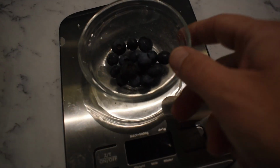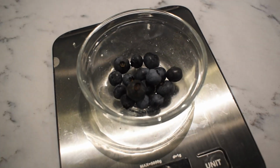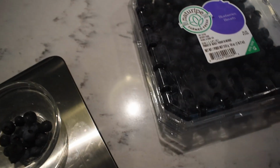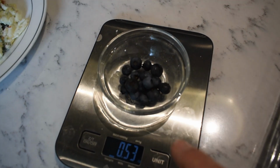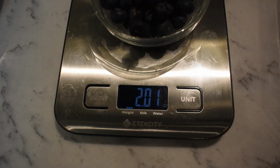And then over here I've just got some blueberries. This is actually from my blueberry bush outside, and it is only weighing in at half an ounce. So I'm actually going to use some of my store-bought blueberries to weigh out 2 ounces, and that will be breakfast for today. Not quite 2 ounces on the nose, but good enough.